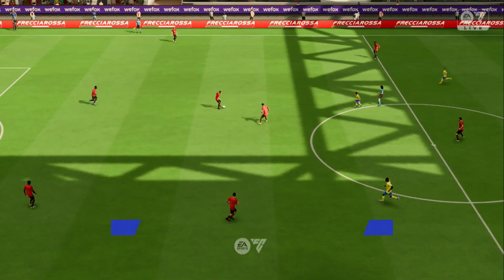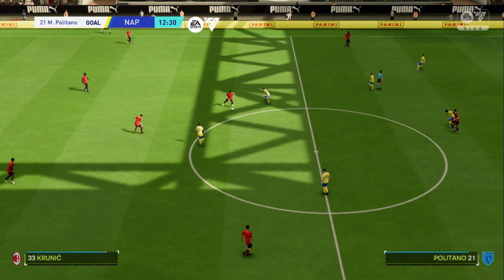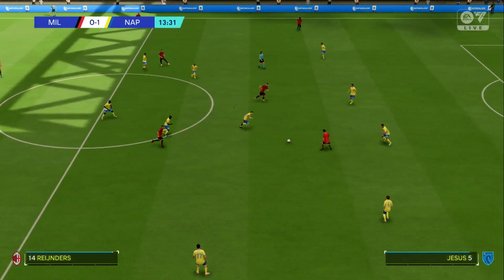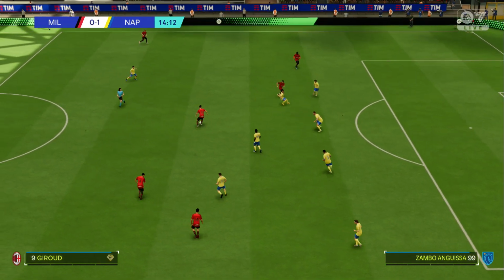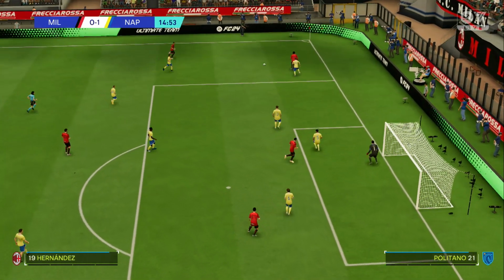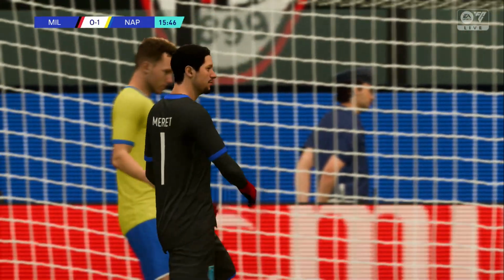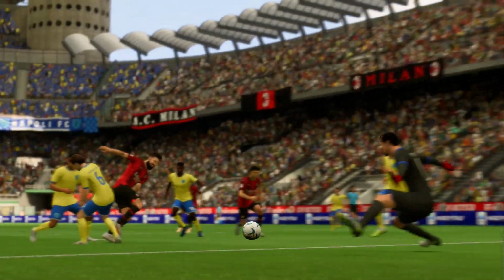The match has restarted. 1-0 here. Rade Krunic. Benacer. And moving the ball nicely. Giroud. Good-looking sequence. Hernandez. And Giroud now at the controls. And the keeper's technical skills there for all to see. Well, from that close in, that's a really good save. Such good reflexes.